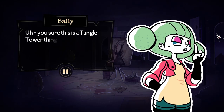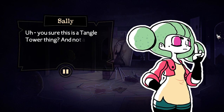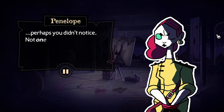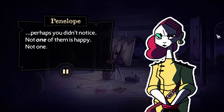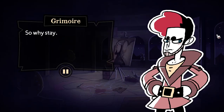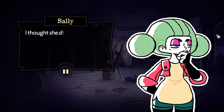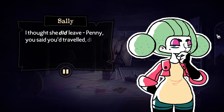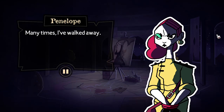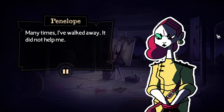You sure this is a Tangle Tower thing and not a you thing? Perhaps you didn't notice. Not one of them is happy, not one. So why stay? Why not just leave? I thought she did leave. Penny, you said you traveled, didn't you? I did. Many times I've walked away. It did not help me.